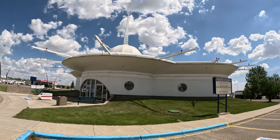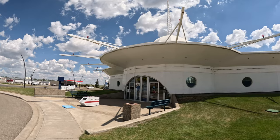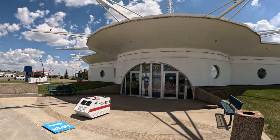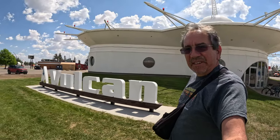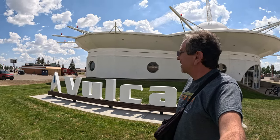Well, of course, we're in Vulcan, Alberta, Canada. And this town has really embraced the Star Trek reference as being the home planet of the most beloved character, Mr. Spock. What a great publicity stunt the town of Vulcan has made. I'm sure originally it didn't have anything to do with Mr. Spock, but let's see what they have.